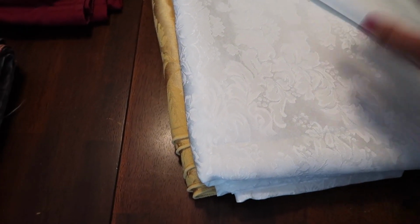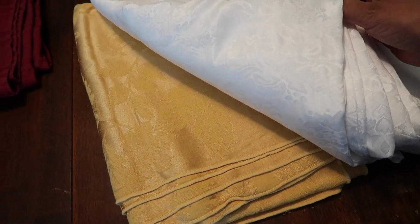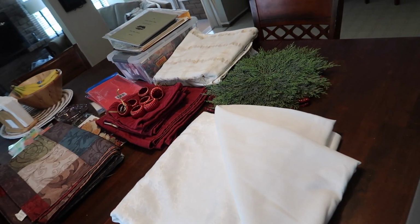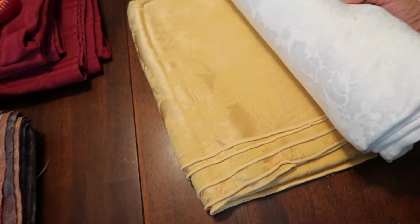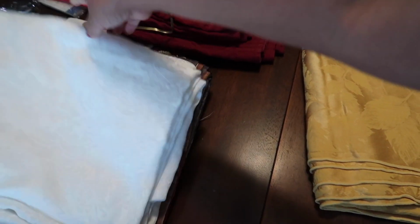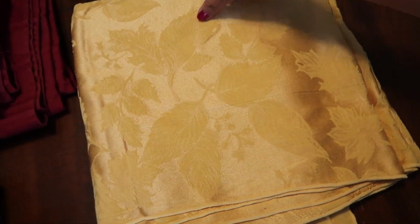I have a long white and then the matching white, and the reason is to fit the whole family. We have a folding table that goes right here, so it's almost like a T, and that just works. So until I can find something else, I'm going to go ahead and keep these two just in case, so I have it on hand. And then this one, I think I can go ahead and donate that one.